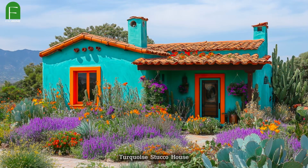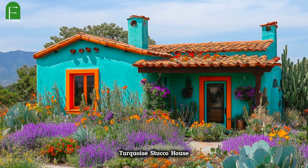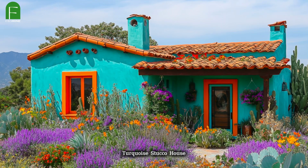This turquoise stucco house, with its orange trim, is surrounded by a garden of flowering yucca, prickly pear, and purple verbena, creating a beautiful and colorful desert landscape.